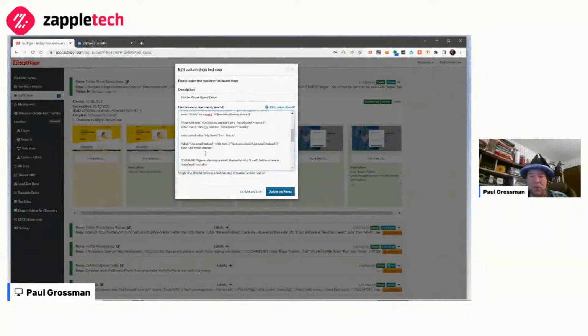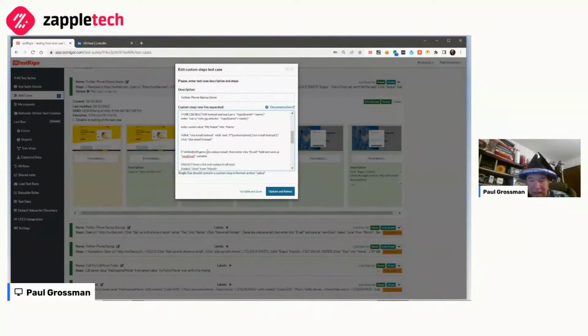All right, we're going to use click on use email instead, and I want to do a variable. I want to generate a unique email and put it in here. So I'm going to go a little bit more advanced over here just because of time. So I'm going to generate a unique email, enter it into the email field, and save it as email. So we're going to do that.